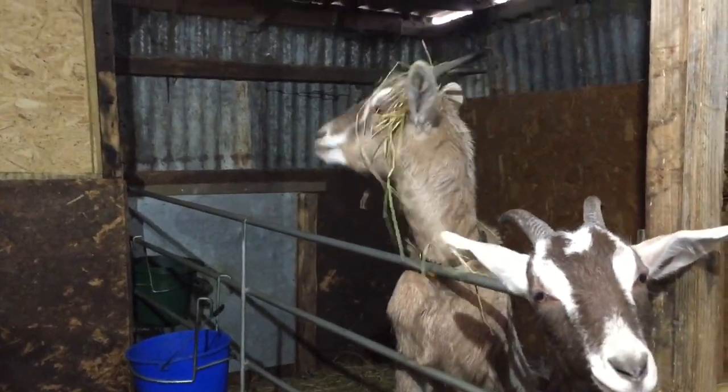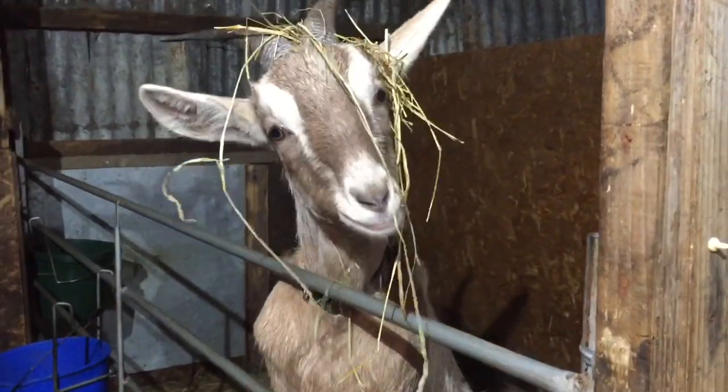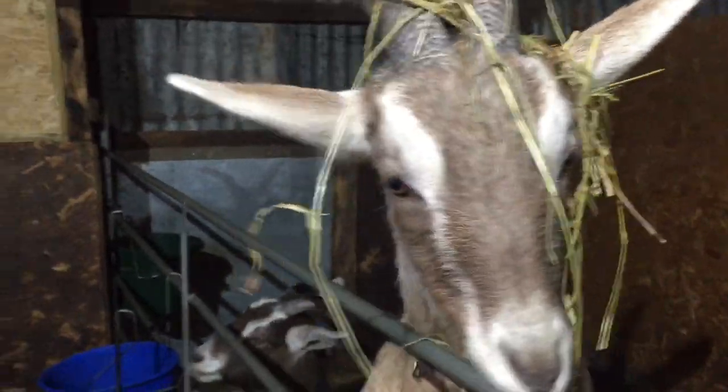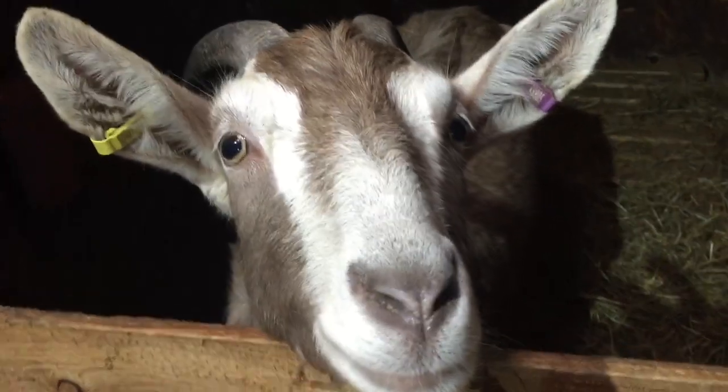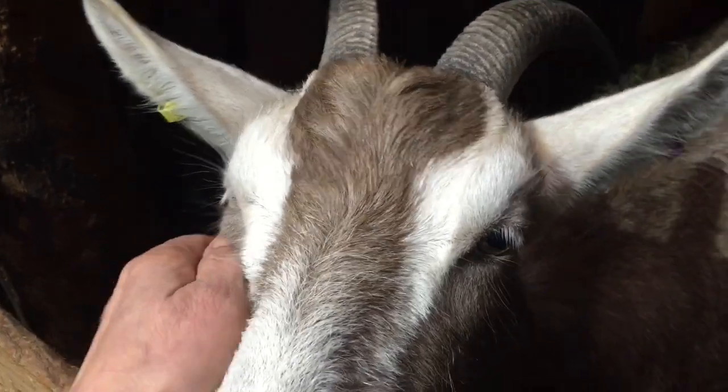Here we are in the goat barn. Alice seems to be wearing a wig again today. Alice, what have you done to yourself? Honestly. And here we've got Mabel. We're hoping she's in kid. I keep checking to see if she's getting rounder. I'm not sure. It's still a little bit early days. She wouldn't be due until probably the end of April, so we've got quite a lot of time yet. She's not come back into season, so that's a really good sign that she probably is in kid. She's very sweet. Good girl. And young Rosie. Hello, Rosie.